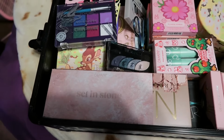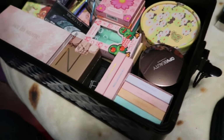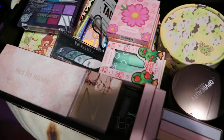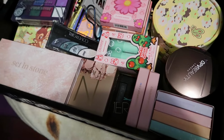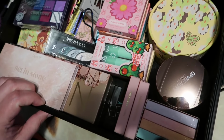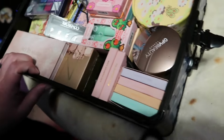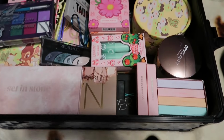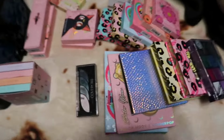Alright, here is another department with my makeup case, and I'm gonna take this all out and see how I can organize this and maybe get rid of one item. Try to get rid of one thing in each department. It seems like I like everything in this department, so it'd be kind of hard to get rid of something. We'll see. Alright, so this is all the makeup in this department.